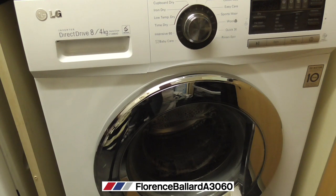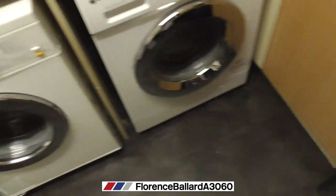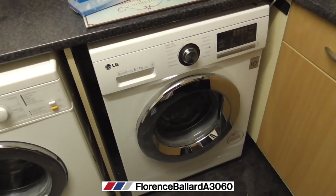No, this here is an LG direct drive 8 kilogram wash, 4 kilogram dry, washer dryer, model F1496AD, in white and chrome with a 1400 RPM spin. It is also a six motion model. See, you guys think you know me, but you probably don't. No one ever knew I was toying with the idea of getting one of these.